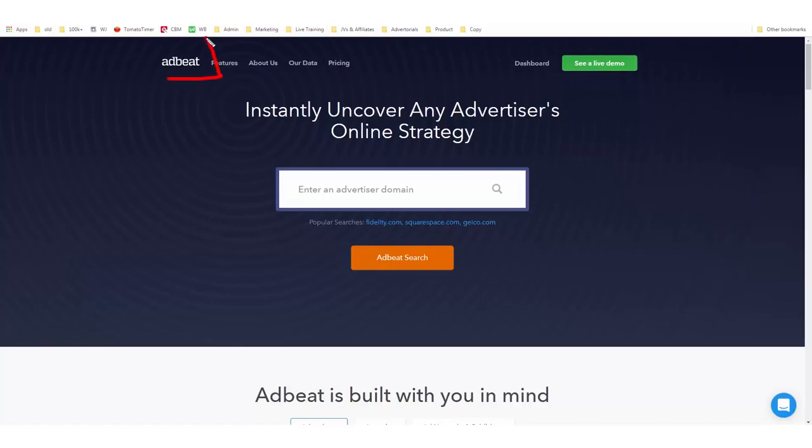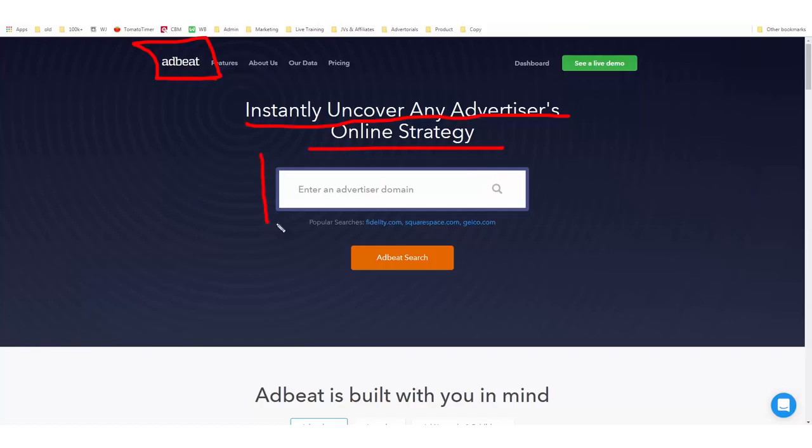Now, the next set of tools is ad spy tools. Ad spy tools are pretty important. The two tools I like the most are AdBeat, which lets you look up a lot of different ads on display networks and native ad networks such as Google or Outbrain or whatnot, everything except Facebook essentially. But it's very effective, and their search features are amazing. I've been using AdBeat for a while.